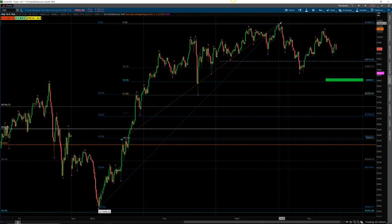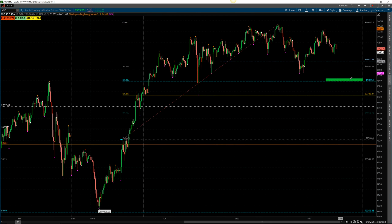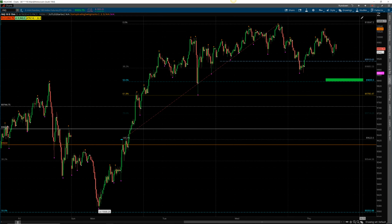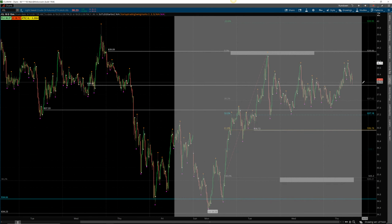Definitely not out of the possibility of range reach for the Nasdaq, but I would think the Nasdaq would just retest the 98.35 here. All right, and then oil is inside of this extension that's been holding since Monday.